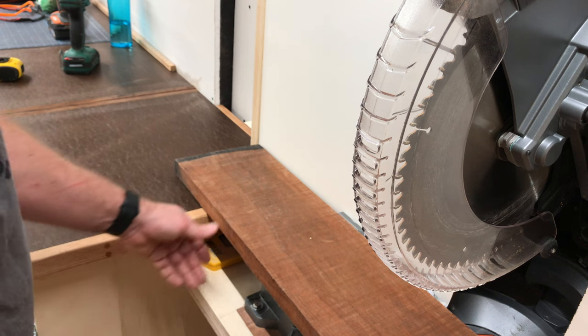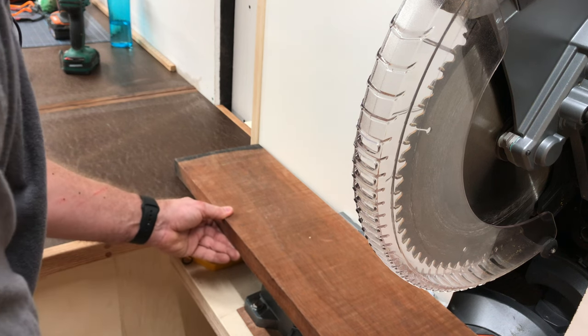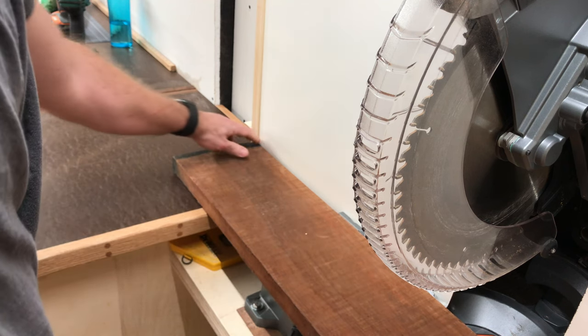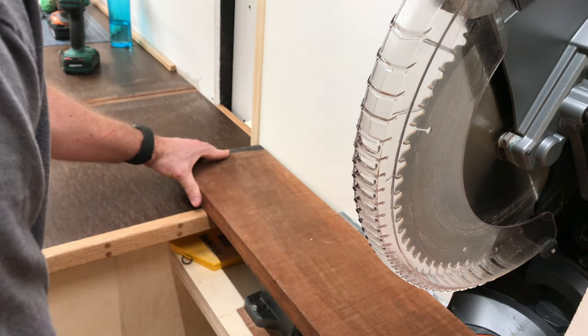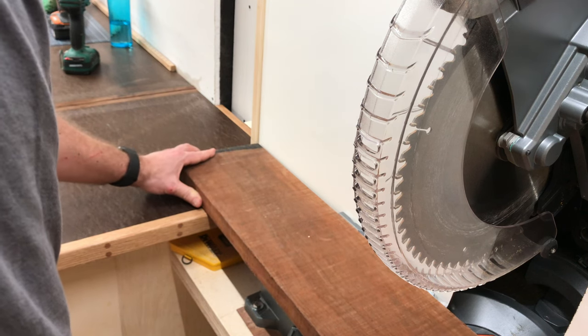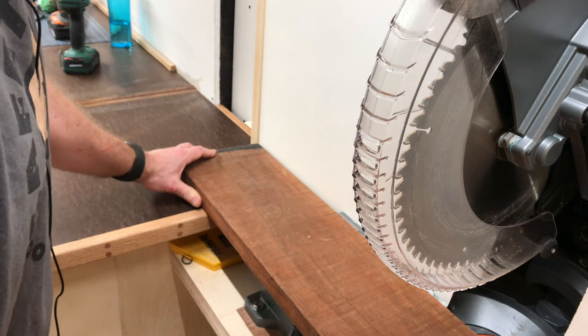Oh no. I'm hitting my trim piece here. I did not account for that. Ain't nobody got time for that.